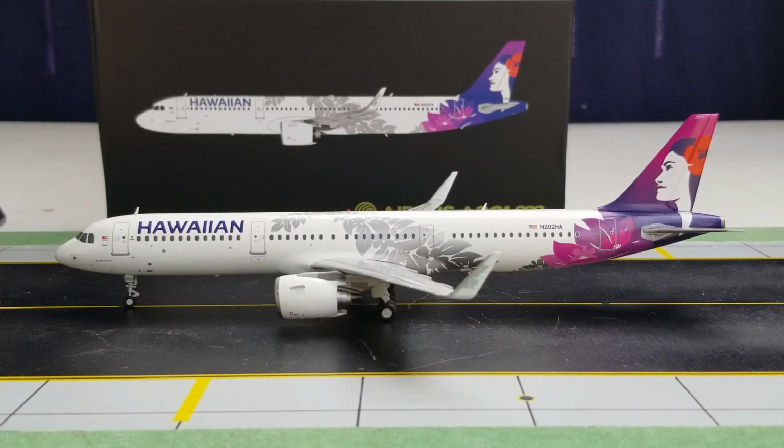Registration ship number N202HA. This aircraft was the very first Airbus A321NEO, new engine option, aircraft to enter the Hawaiian Airlines fleet out of the 16 that the airline has ordered for its fleet. The first test flight on this aircraft took place on October 16, 2017, and it was delivered to Hawaiian Airlines on October 27, 2017.